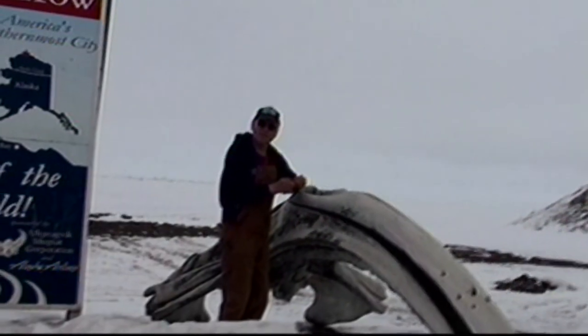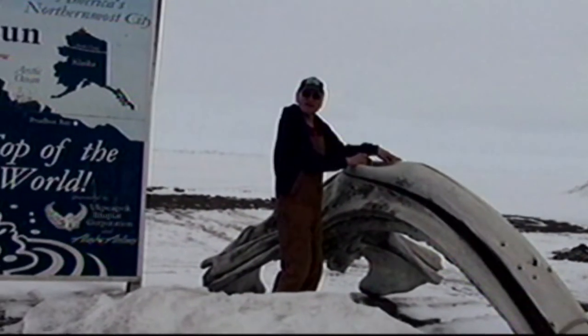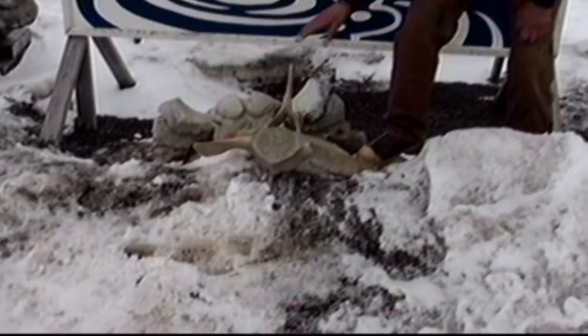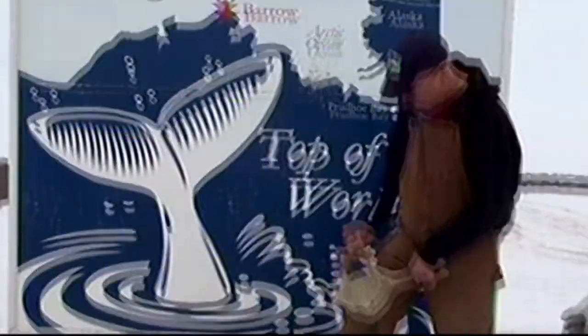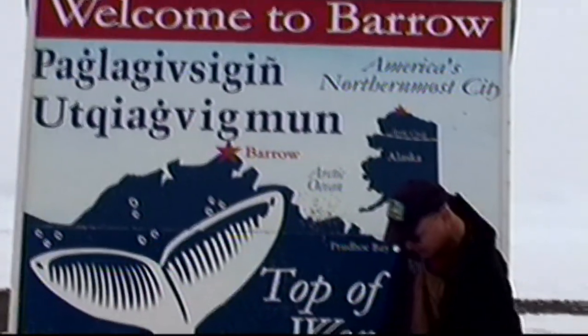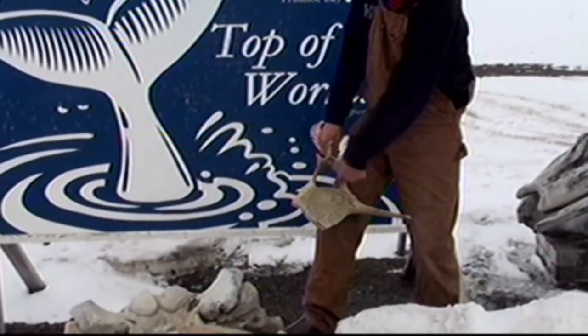You see, that is the blowhole? Yeah, the blowhole. The bowhead whale. These are bowhead whales. Yeah. This is a vertebrae? The vertebrae, yeah. Bowhead whale vertebrae. And the spinal cord comes through here. Right, okay.